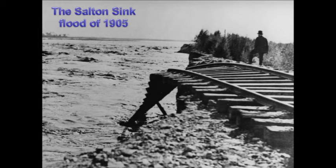You can see the water there, and you can see what it did to the railroad tracks. Actually, eventually just washed them completely away. There's a gentleman standing there kind of checking out the scene. And I have some original video footage of this flood. It's very short. Don't blink or you'll miss it. It's about 8 seconds. But this is original footage of the flood from 1905. Let's check it out.